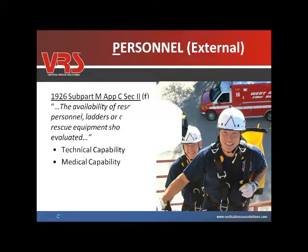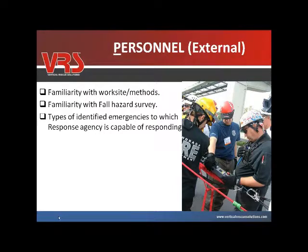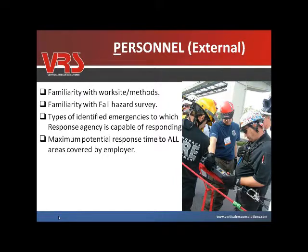So think about your external personnel in terms of what they have available and what they can offer you. When you're working with your external personnel, they need to be familiar with your work site and your methods. They need to know what kind of systems you have on site. They need to know what your fall hazard analysis looks like. What kinds of falls might you have employees exposed to? You need to know what kinds of emergencies that response agency is capable of responding to. What is their maximum potential response time to all areas covered?